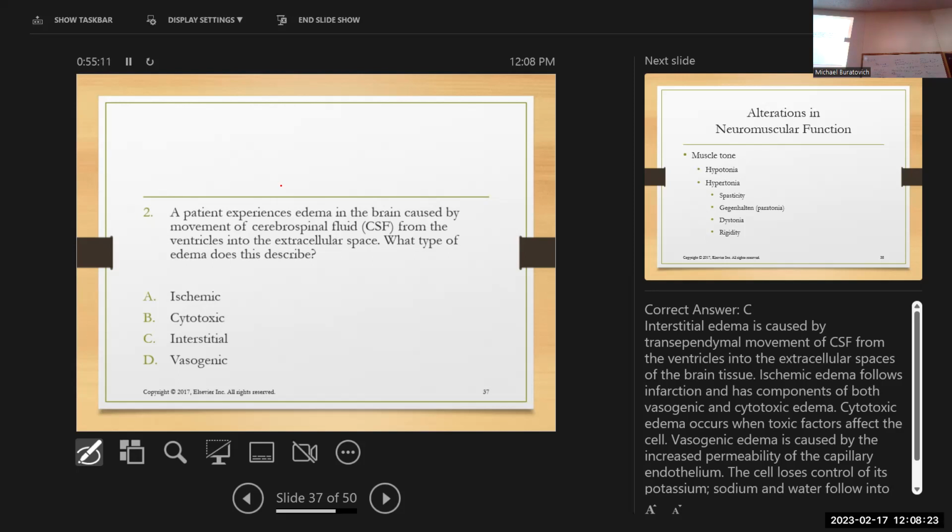Come on, guys, you've got to vote for something. Let's try that again and vote for something, please. Who thinks A is the right answer? Who thinks B? Who thinks C? Who thinks D?